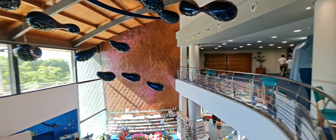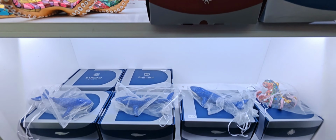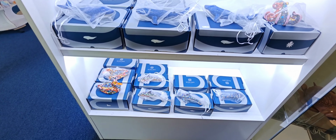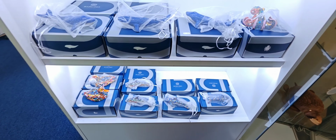Gift shop. The figures, look at these. Look at that, €450. Oh, Haley, you would love that. Hand painted figures. Oh, look at the little ones, they're cute. Doesn't say how much the little ones are, does it? Well, they're 29.